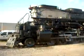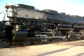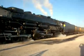To take you on a train ride. This is the kind of train that I rode on when I was a kid. There she is. A Union Pacific Challenger steam locomotive. The largest, most powerful steam locomotive still operating in the world today.